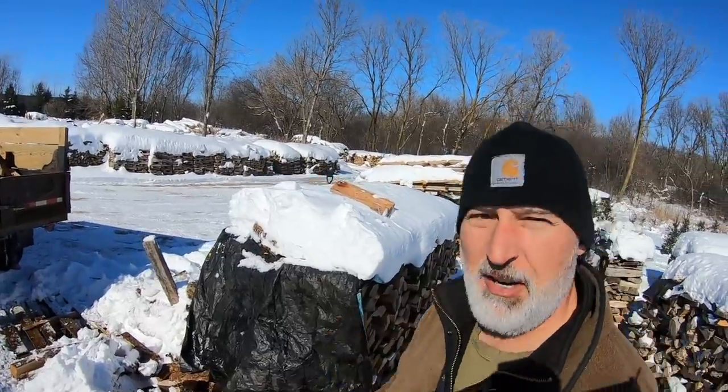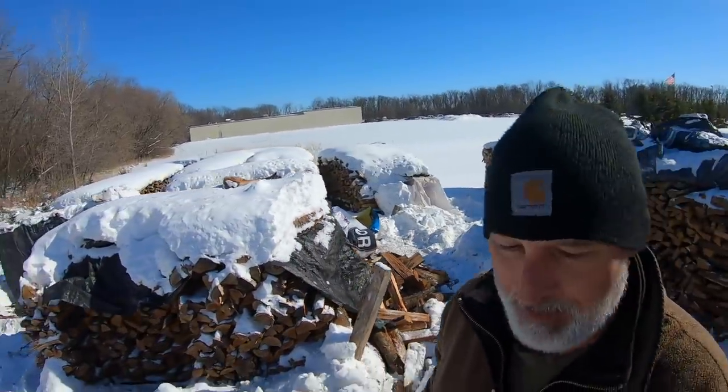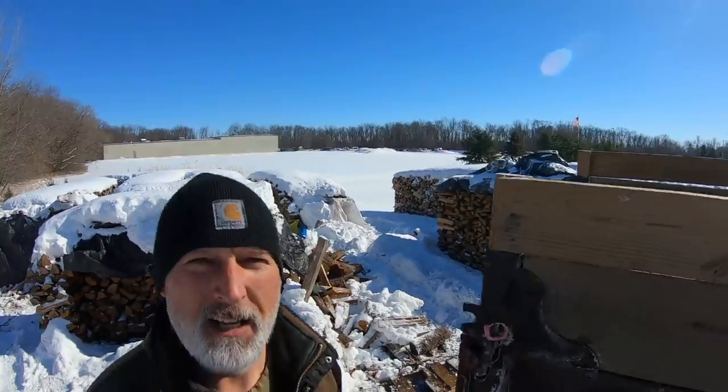So now I'm gonna have to make sure I get the right amount when I go to sell that. That's what happens when you're not the sharpest stick in the woods. Little things like that happen, but that's okay. I got her loaded and it's ready to go. So now we're gonna go do some splitting.